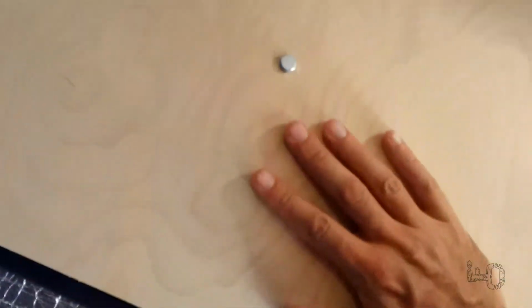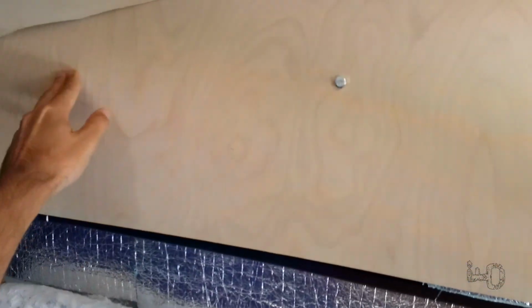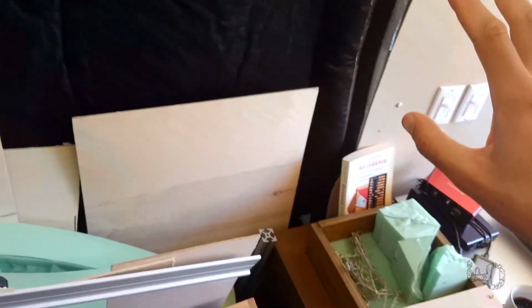And then we just screwed this plywood on right on top of it. You can see the layer there. All these points here are where those cross nuts are, so we can unscrew these at any time and attach various things to them. So those are the walls and insulation.